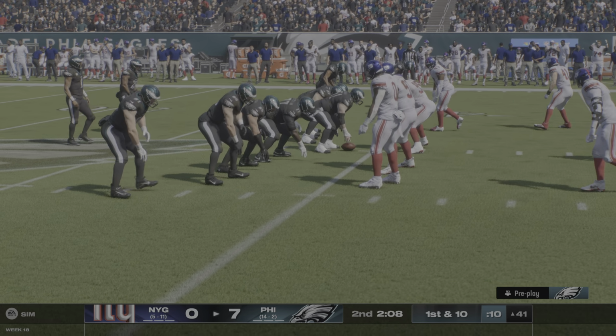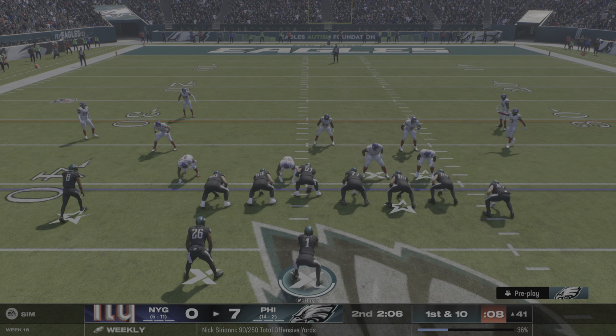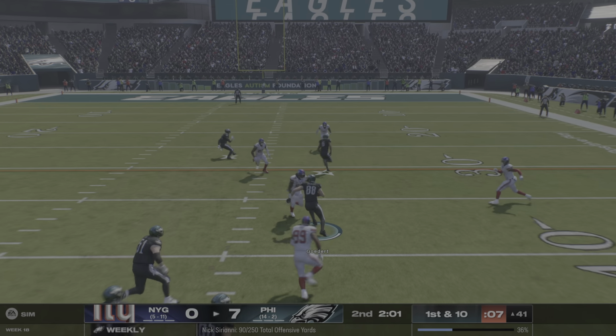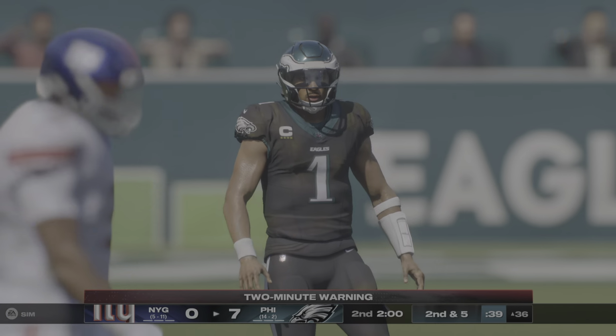So this drive is going to continue following the conversion on 4th. Here's 1st and 10. This short throw caught by Goddard.